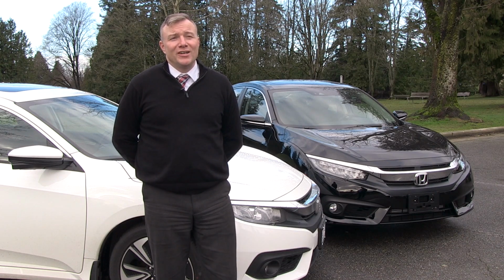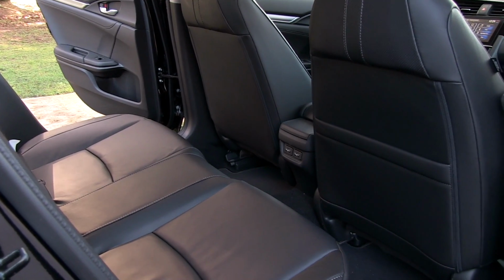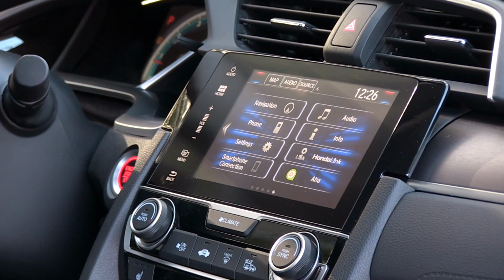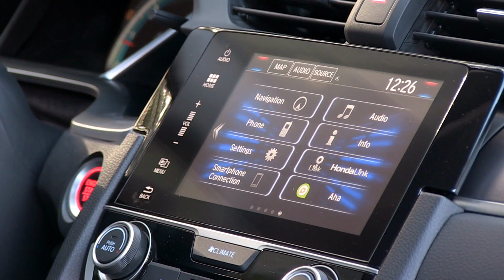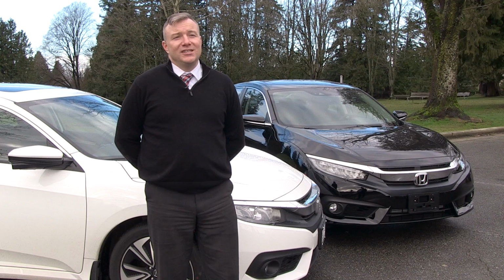The 2016 Honda Civic has a sleek new design that people are very impressed by, and when you dig a little deeper into the car, you'll see fantastic features like a leather interior, heated front and back seats. You can even use your smartphone as an internet hotspot to have the internet right on your screen. It's full of 2016 technology.